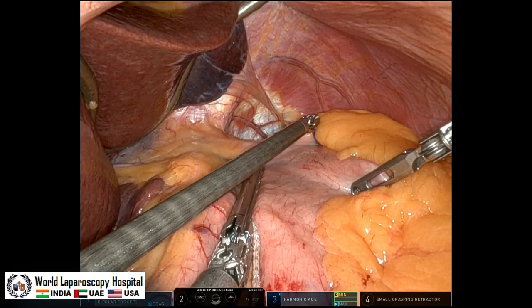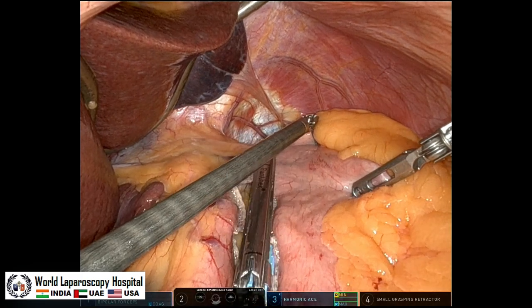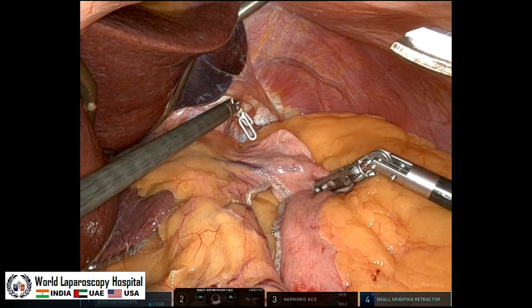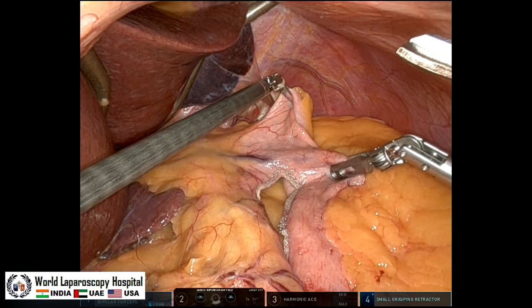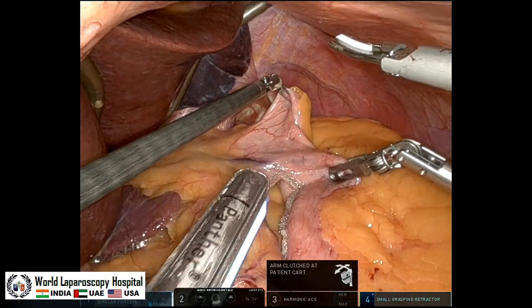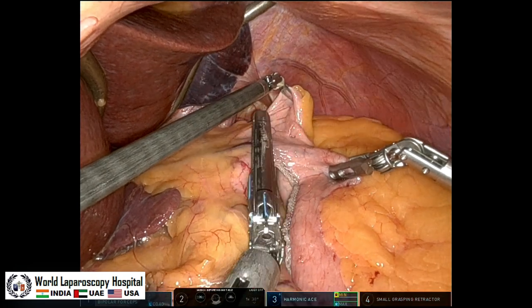So here you can see the harmonic instrument is not in the scene, but it is there inside. It is ready. So you don't need to change the instrument, because three instruments are under your control. Now done. Harmonic you can see there, but then maybe we will see and decide if one more firing is required. So we'll wait. Harmonic is again there, stationary. Safe, it won't move otherwise. Adjusted for dissection and next firing.